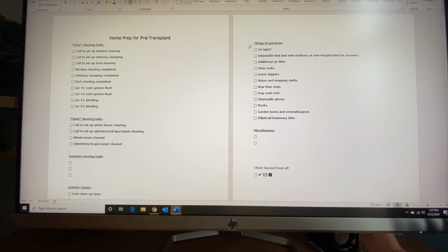Then over here I have a list of things to purchase. We're considering getting a UV light, which will help sanitize things. I don't know if we're going to do that, and none are available now anyway, because they've been bought out on Amazon because of the coronavirus. So that's just something to keep in mind.